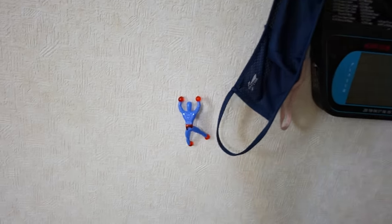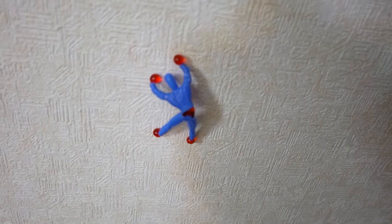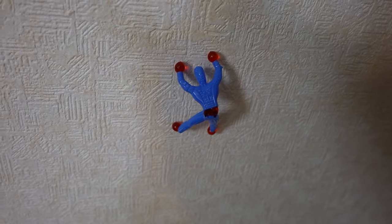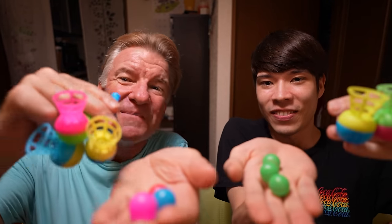Yeah, we were gonna promote the Temu company, but we decided not to. We got some cool stuff, but we got a bunch of stuff that was just total garbage, so. Eh. This, the Spider-Man wall, not gummy bear, clingy thing. I don't know what to even call it. But anyway, it's pretty cool. And now we present to you the silliest ever cool stuff time. Ready? And go.